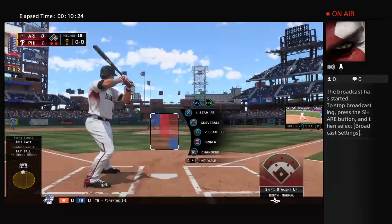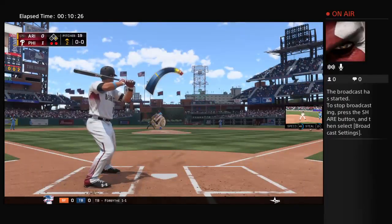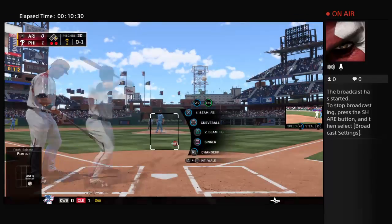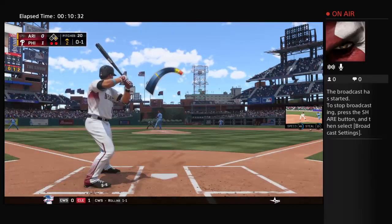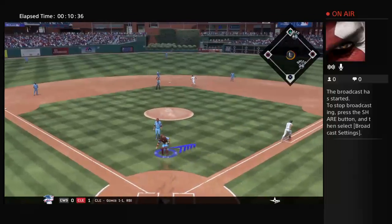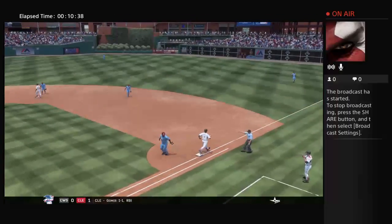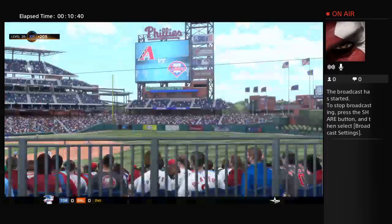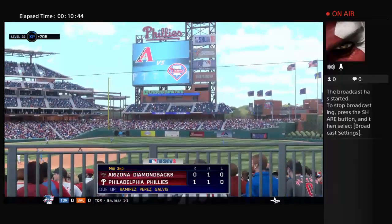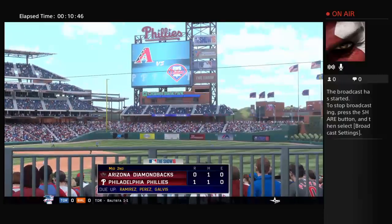Wellington Castillo will stand in, and as you check out his righty-lefty splits, no surprise that he hits better against the southpaws than he does against right-handers. A little bouncer. Throw to first in plenty of time, and the side is retired. So it's no runs on a hit, no errors, and a man left. We'll go to the bottom half of inning number 2. It's the Phillies 1.